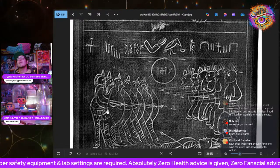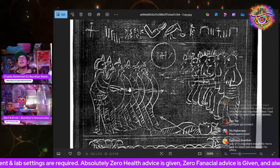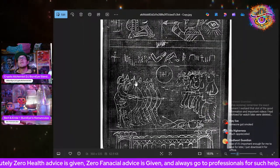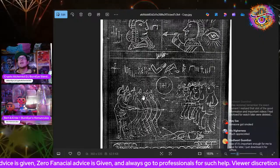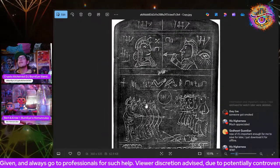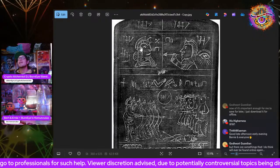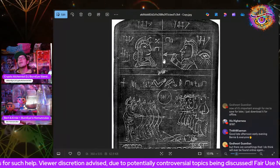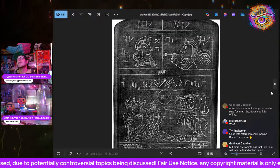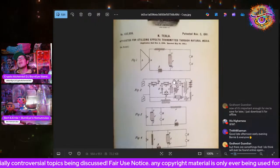Yes, the yokels. And then we have the Egyptian or Babylonian or Sumerian, whatever the heck they were. The sea peoples, potentially. But look at how similar, right? It's probably not their first interactions. Their culture looking very, very similar.